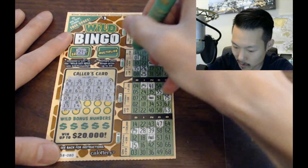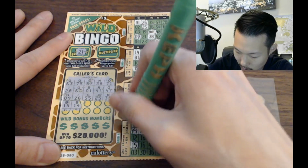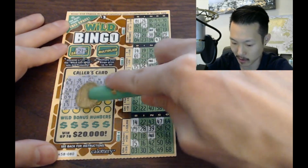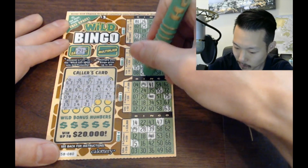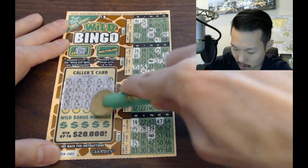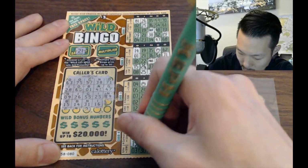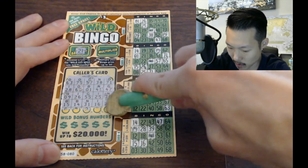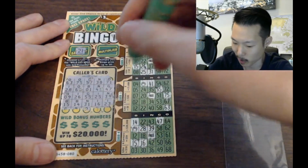B14. All right. In the corner. And another one in the corner. And that's it. Next one, N31. Okay. I16. Got one. I16. Okay, we got two more rows left. We got one row of regular numbers and one row of bonus numbers.